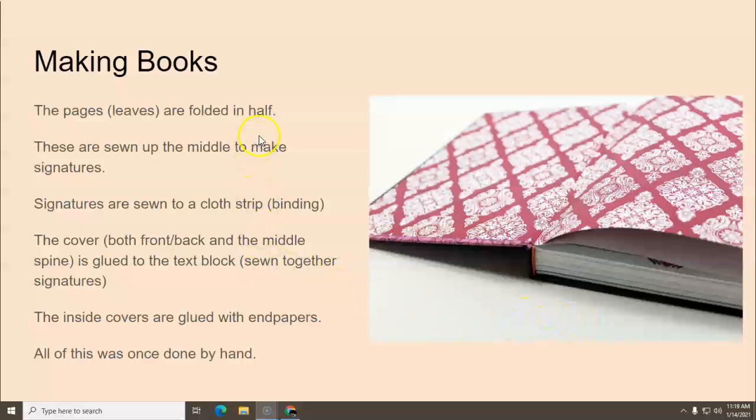So when you make books, the leaves are folded in half, and that creates a page. And then they're stacked up and sewn up the middle to make a signature. And then the signature is sewn to a cloth strip, which is the binding. If you look here at the illustration, you can see, if you look at the edge of the pages, how they are kind of in little groups. Those groups are the signatures. And then that red and yellow, that's the cloth, that's the binding. And then that's glued to the spine. So you have the cover, the spine that's glued here to the binding, and there's the back cover. And then these are the end papers that cover all that gluing.